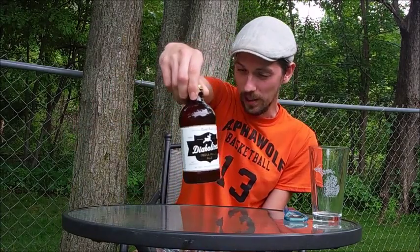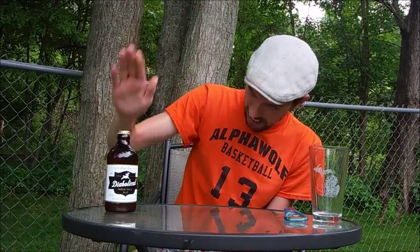What the hell is this? This little medicine bottle? No, it's Diabolical by North Peak. This is how they bottle their beers. It's very unique, and I love it. It's interesting. You don't see beers like this anymore. This is old-timey beers. So, that's always a plus.